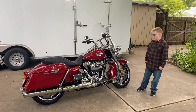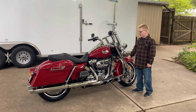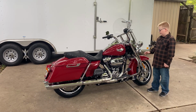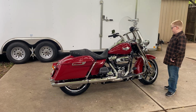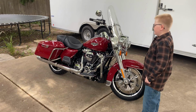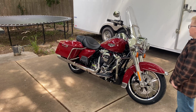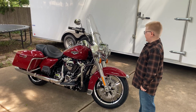is I really like the chrome, and the Road King Special can't come in chrome. It only has blacked out. I think the chrome really just fits in nice with the kind of maroon red, especially at the front end. And I really like the nostalgic fender cap. And one of the main reasons I like this bike is that, unlike most other touring bikes, it doesn't have a big fairing. It just has a windshield, which makes it look really kind of neat and clean.